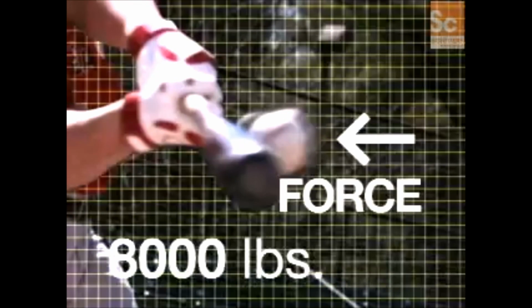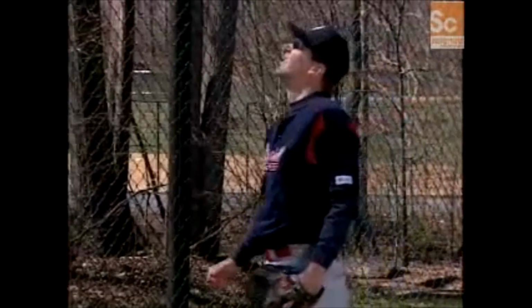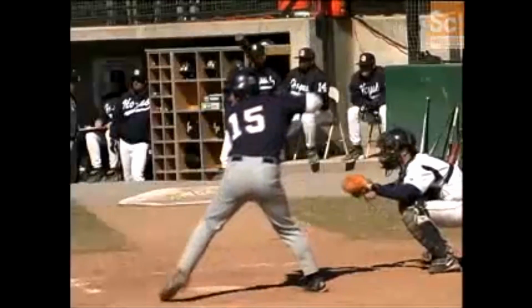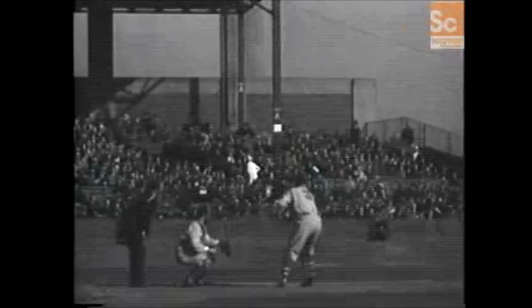At optimal impact, a force of over 8,000 pounds will compress the ball to almost half its diameter. It then rebounds off the bat and begins accelerating to the 110 miles an hour it needs to travel over 400 feet. Understanding the physics and physiology of hitting shows just how complex the task really is. Baseball physicist Robert Adair dubs it clearly impossible, a superhuman feat, though others would simply call it Ruthian.